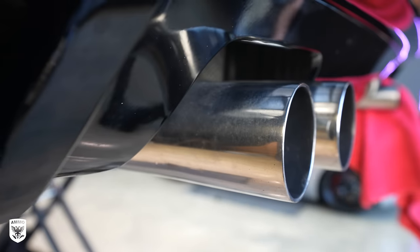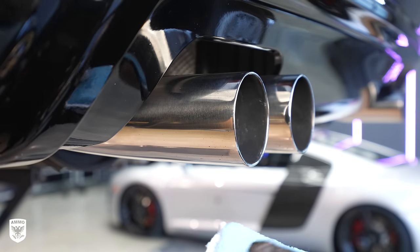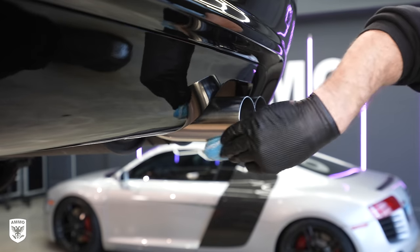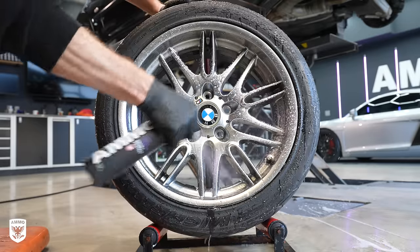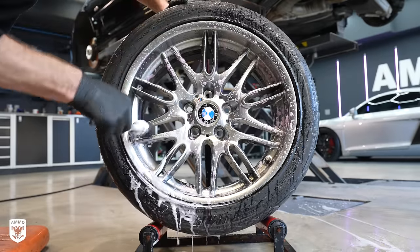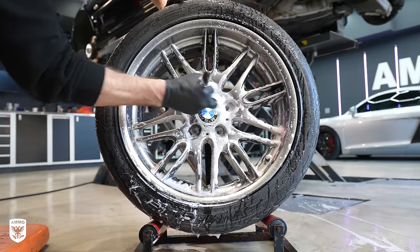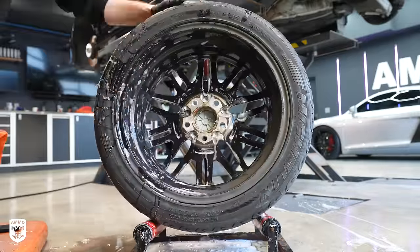Next, I polished the exhaust tips by hand with my polishing fluid, then coated the metal with Gelee Pro wheel and metal coating to make them easier to clean in the future. Now, because the M5 had the stock wheels with it in the warehouse, I decided to put the classic factory 18s back on the car. But first, the dust, the dirt, and of course the spider webs needed to go before applying Gelee Pro coating to the many spokes for a fresh, brand new finish.